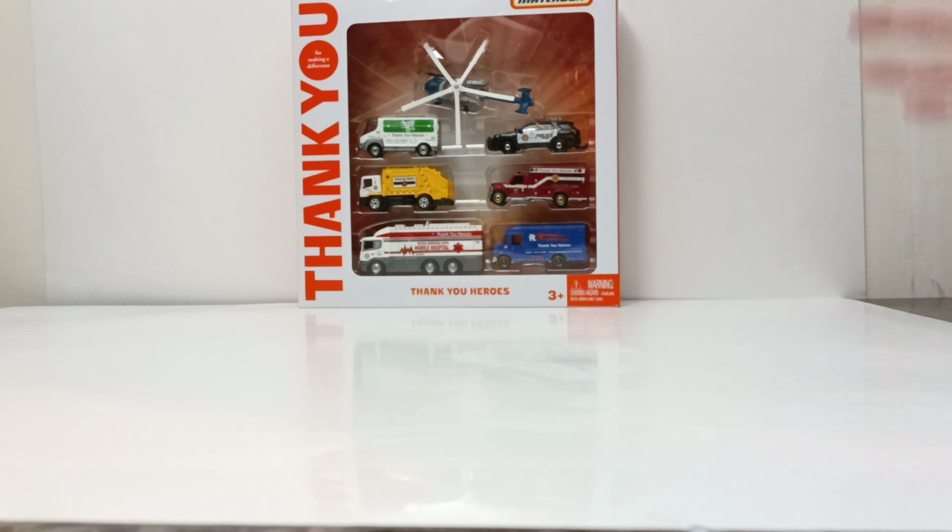So each one of these vehicles represents all of the frontline workers that have been on the front line battling the COVID-19 pandemic for well over a year now. The good news is that here, when I'm filming this review and this video in the middle part of May 2021, we are on the back end of the pandemic. We can see light at the end of the tunnel.